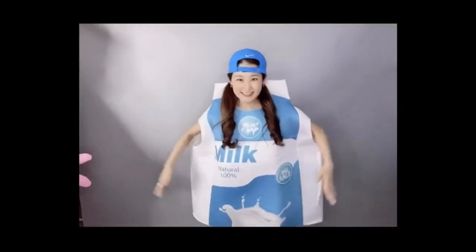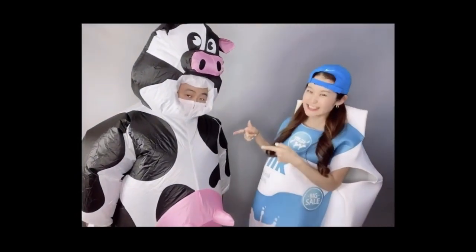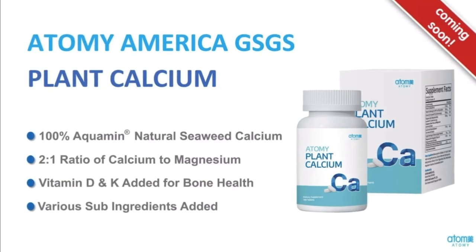Of milk, we think of calcium, right? And of course, milk comes from cows. Great news for those who are lactose intolerant, because Atomy Plant Calcium is coming soon. That's a GSGS product from America.